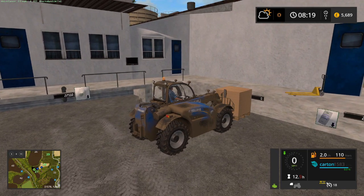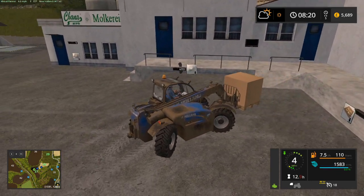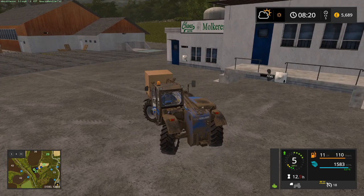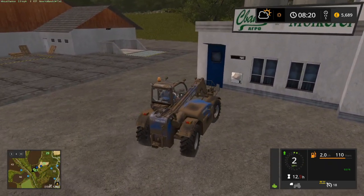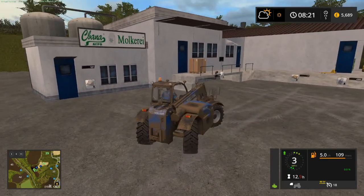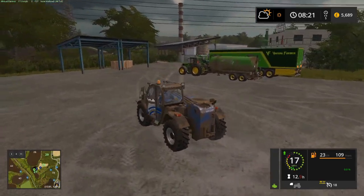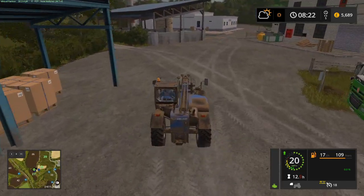Oh no, that's the wrong place. That's pallets we want there. We want boxes over here. There we go. There's the boxes. Right, final ingredient. Or final required amount to get this factory working is over here. We want this pile of pallets.